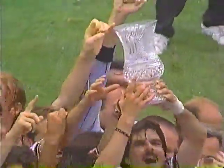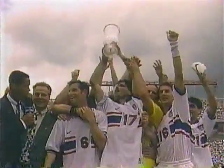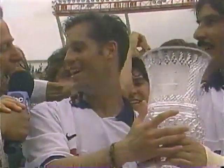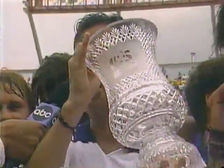Well, I'm down here with the celebrating team, the USA. Alan Rothenberg beside me. You have a presentation you want to make to the captain of the team, John Harkes. John, nothing makes me happier than to give that U.S. Cup trophy to the USA, Captain Johnny Harkes. How are you? Thank you very much. And I'd just like to say on behalf of the United States, way to go, boys.